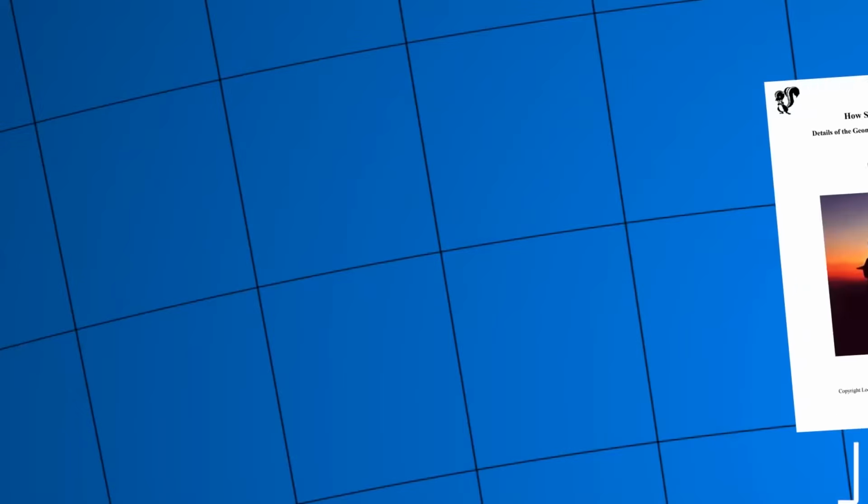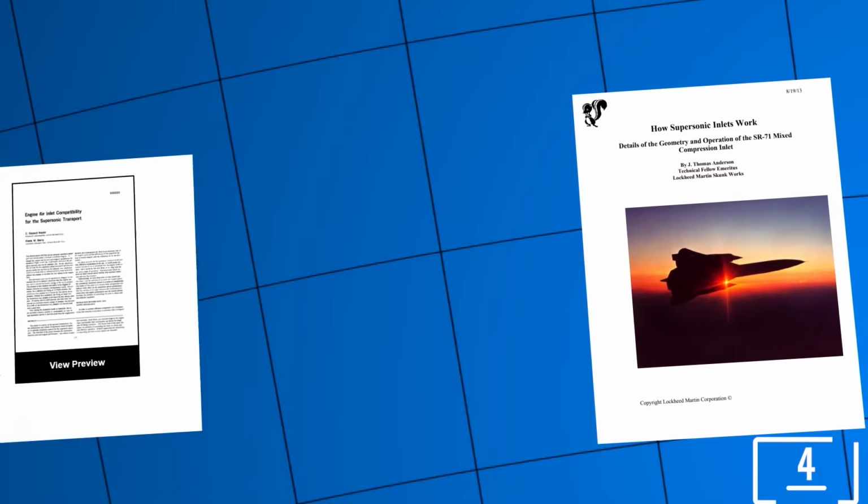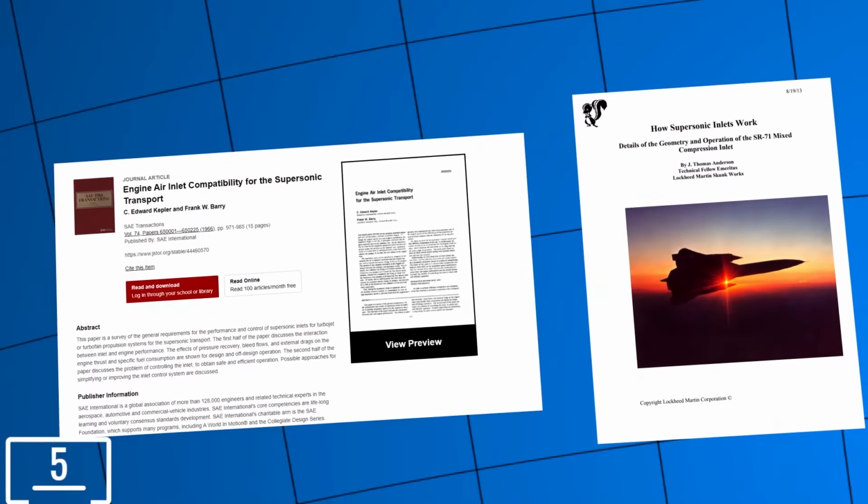And as you already know, I like to understand things from the physics, from the basics, from the very bottom, so I got to work. After searching for weeks, I couldn't find a single interesting document. Suddenly, I came across a paper and a document from Lockheed Martin, both super interesting.